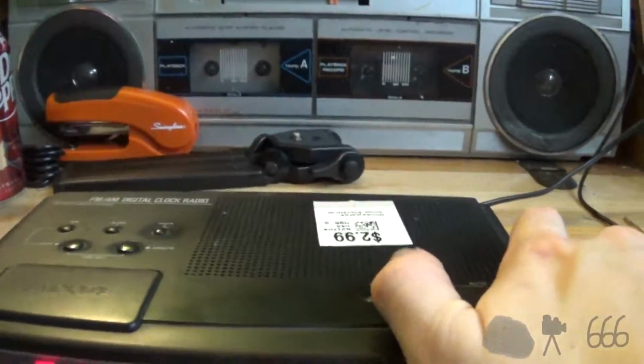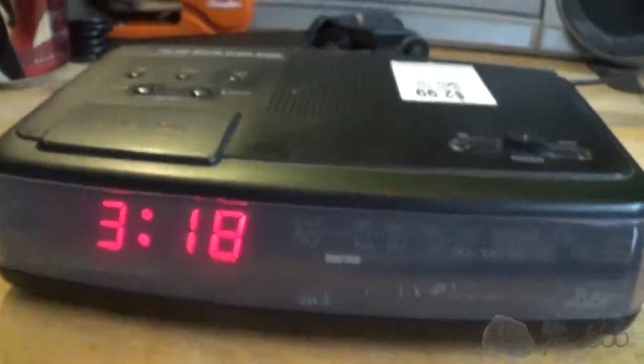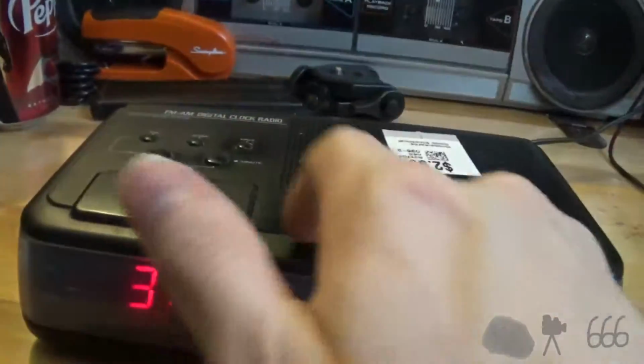Yeah, so that's pretty much it for the radio. That's pretty much it for the clock itself. I am not quite sure if I'm going to leave it here. I probably won't. I'll probably just end up putting it somewhere else, or putting it in the closet. Or I might actually put this in the bathroom as a sort of radio for there, or something like that.